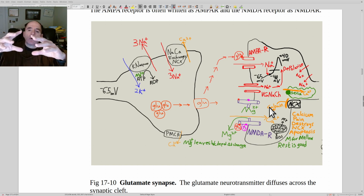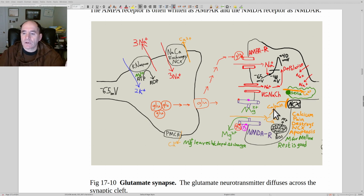Ions will move towards the charge that attracts them, but they'll also try to equalize their concentration gradients. So there's both an electrical attraction by the negative 65 millivolts inside the cell, and there's also a giant chemical gradient of concentration to have calcium come into the cell. So normally calcium comes into the cell and it'll do something that it's supposed to do.